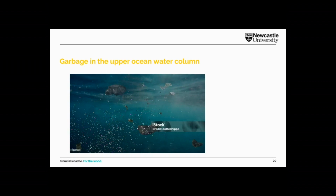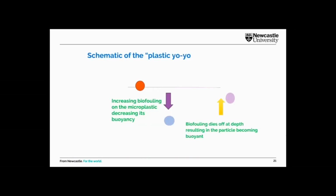And here's some examples of relatively clean, buoyant plastic sitting there in the upper metre or so of the ocean. Okay, so what is the impact then of biofouling on initially buoyant plastic? Let me show you through this cartoon or schematic.